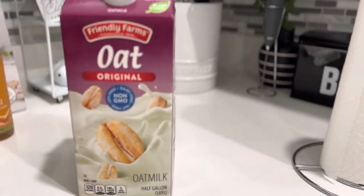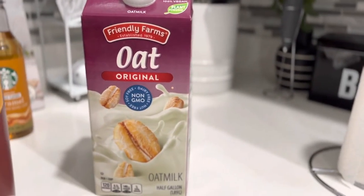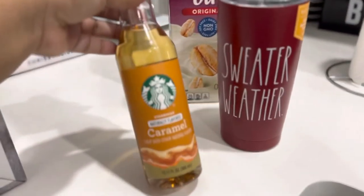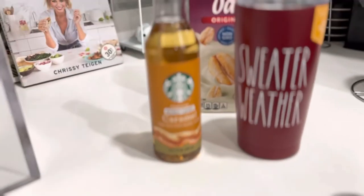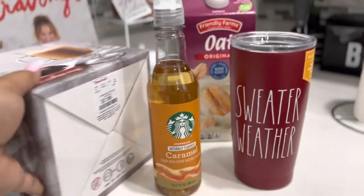And then I went to Aldi and I picked up oat milk. This isn't my usual oat milk, but I digress. And then I also picked up some Starbucks caramel syrup. Someone recommended this to me, so hopefully it's good. If not, whatever. But we're about to try to make something.